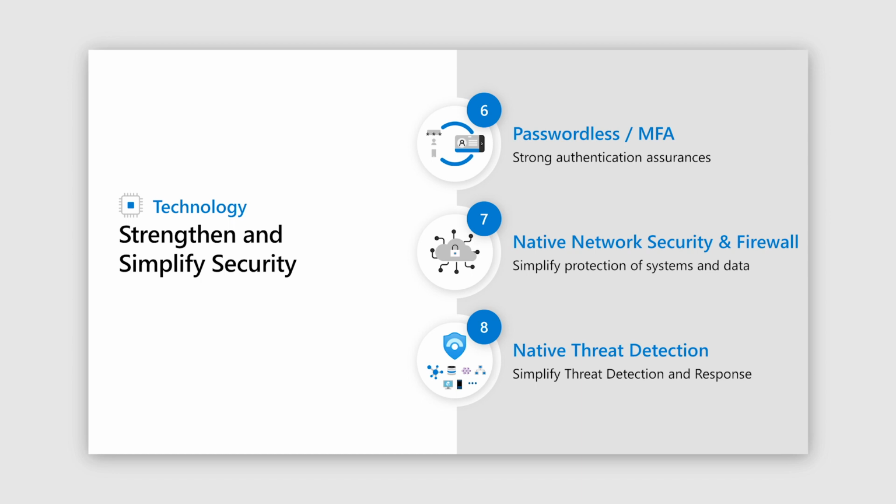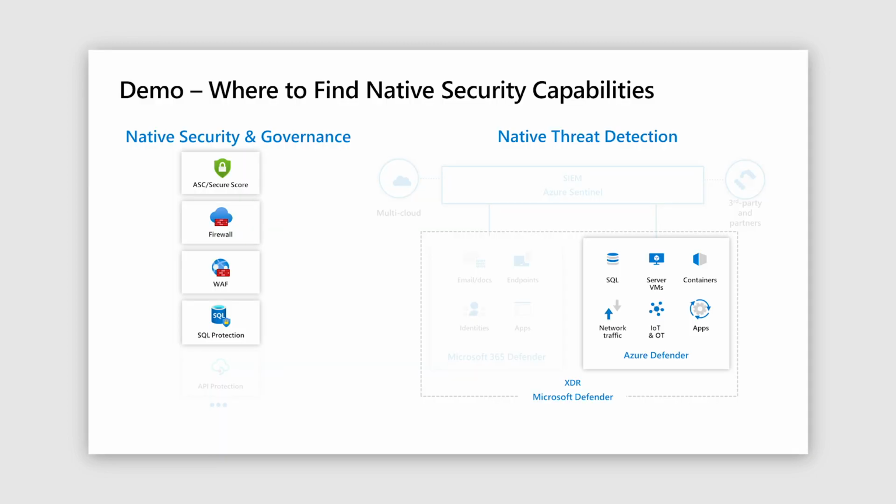So let's go ahead and move on and actually take a look at how some of these native controls work. For this demo, I'm going to give a quick overview, and then I'm going to actually do the demo. We're going to show some of the native threat detection capabilities, as I just mentioned, and what those alerts look like and where they come from. And then we're also going to take a look through the native security and governance capabilities. So Azure Security Center, Secure Score, and those capabilities for that big picture view from a risk perspective, not just the threat perspective, sort of the what could happen as opposed to the what is happening. Then we're going to take a quick look at the firewall and how that's configured, as well as Firewall Manager.